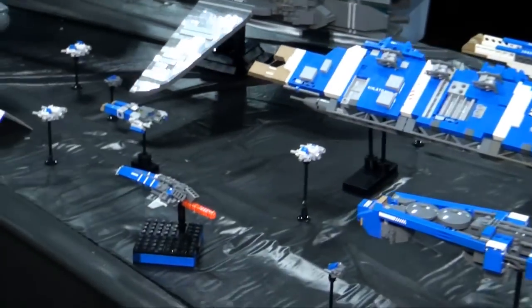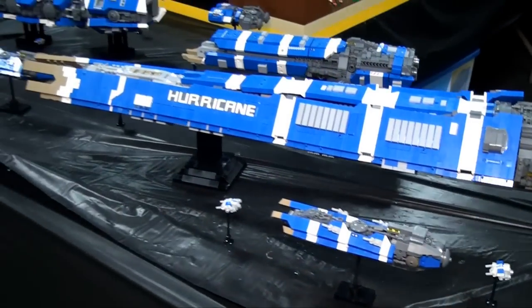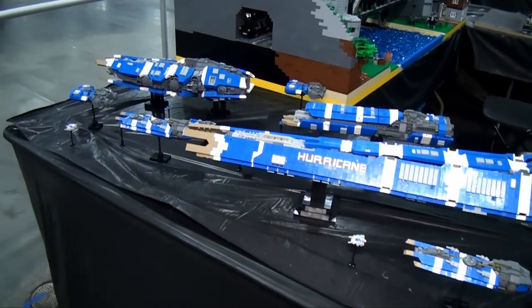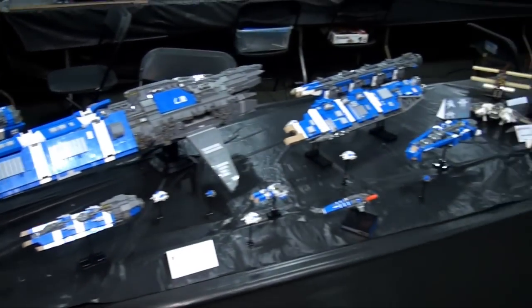And then this is the Hurricane Fleet. So you can see all the same blue, white, and gray type colors in here, all different large and small ships, kind of matching colors there.